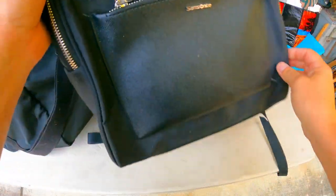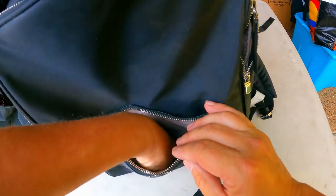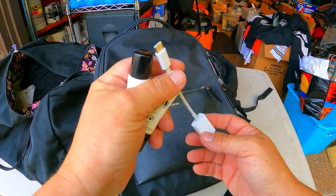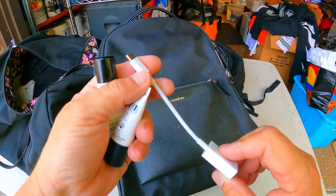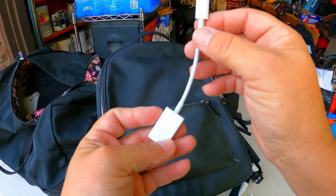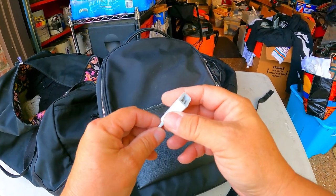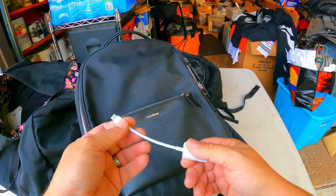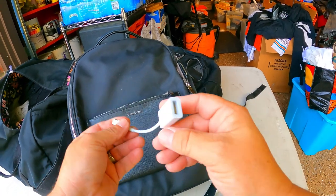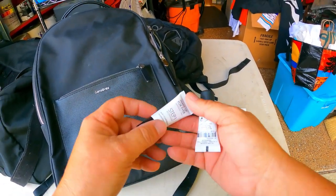Ooh, this is Samsonite right here. We like Samsonite. That's a good quality. They left us with some stuff. All right, this is actually pretty cool right here. It's an Apple A1632. It's got a USB-C on there, and it looks like it turns into a USB. Oh, you know what? That's fantastic, because my new laptop only has these ports, and I have adapters for this, but I don't have one made by Apple. So that's a keeper right there.